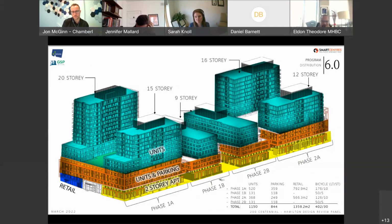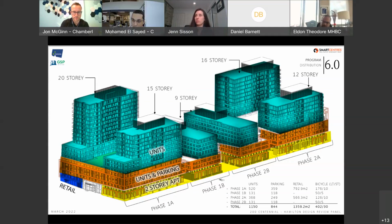Thank you. And then in terms of the 20, 15, and 16-story components, and perhaps I missed this as well, could you confirm the floor plate size of those towers? Yeah, let me grab that number. Mo, if you're on there, if you could just send me the number. I've got my screen up here. I can't flip through the drawings. I measured it off your plans. I think it's about 1,000 square meters or in excess of that for all of the towers. So the floor plate changes, but for the upper floors, it's just over 1,000 square meters. For the floors between 15 to 20, it's just over 1,000 square meters.